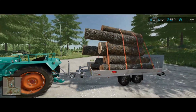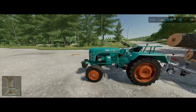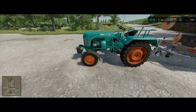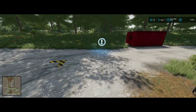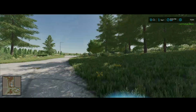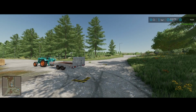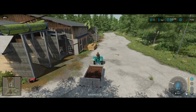All right, here we are at the sawmill with the impressive trailer load of logs. It did make it. Took quite a while, as usual. We're going to go ahead and hit that sell button. See how much we make. $6,100. That puts us really close to the $12,000 mark, which is where we need to be in order to get that harvester.